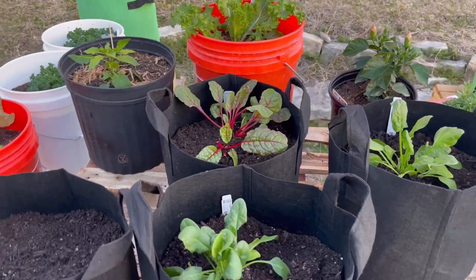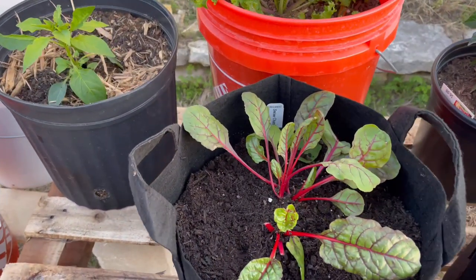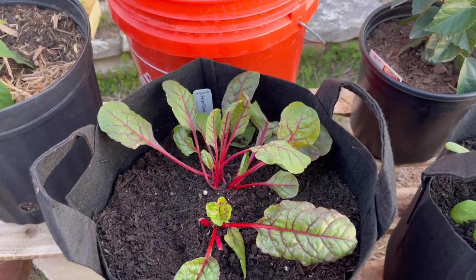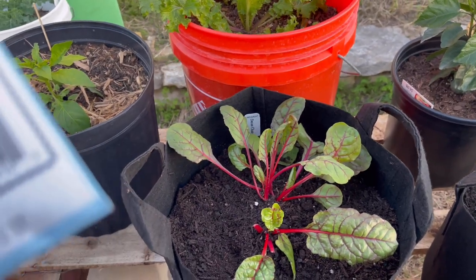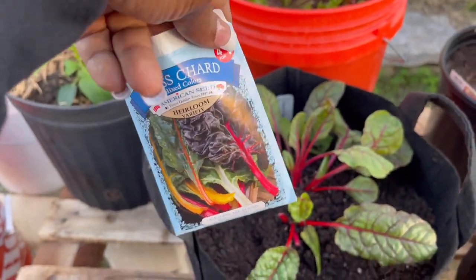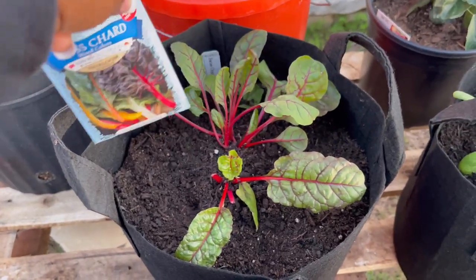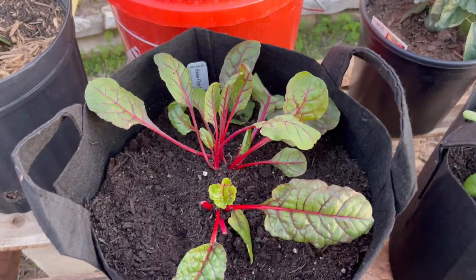And I think I'm getting ready to drop a few Swiss chard seeds in this basket. These you can plant between March and June, these Swiss chard. So I'm gonna drop a few of these seeds in there. So once these grow out, then I'll have some more. There's a rabbit.